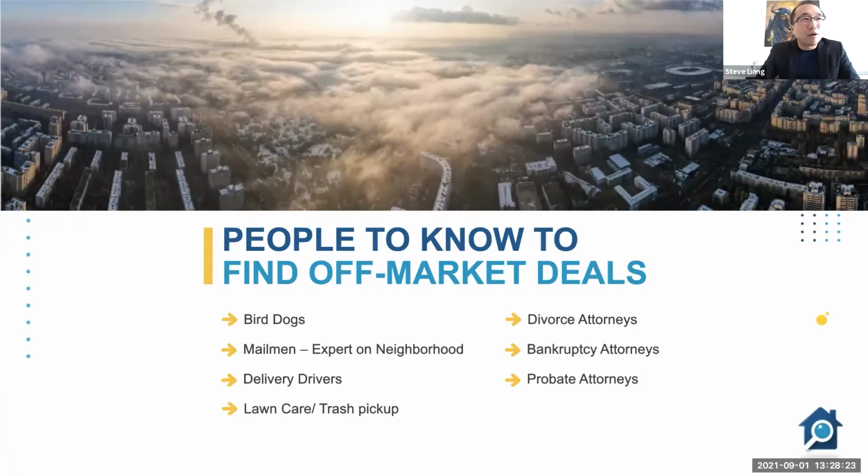Okay, next, mailmen. They are experts in the neighborhood. They probably know the neighborhood better than the homeowners themselves who live there, because they walk all the paths, right? They walk all the roads. They visit every home, so they know which houses are absentee-owned or have any kind of distress signals.